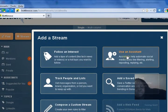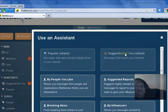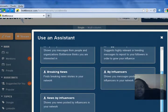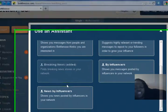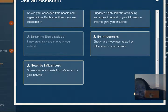What I really like though, because we just did save search and interests, and we can do the same thing with people and lists, which you'll be able to see on your own. But you can use an assistant, and the assistants I think are really cool, because it will help you find the kind of things that you're looking for. So breaking news, for example, you could just have it tell you when there's breaking news. It'll pop up notifications just like email.